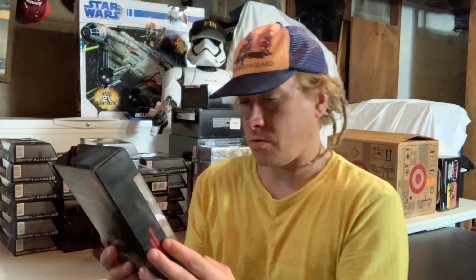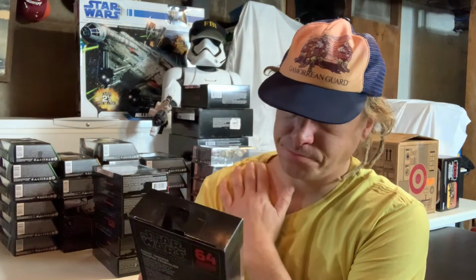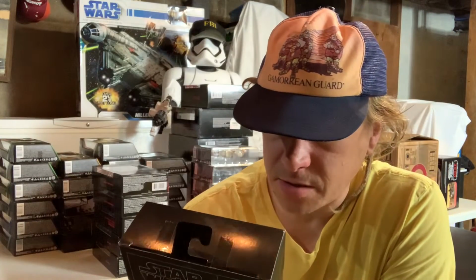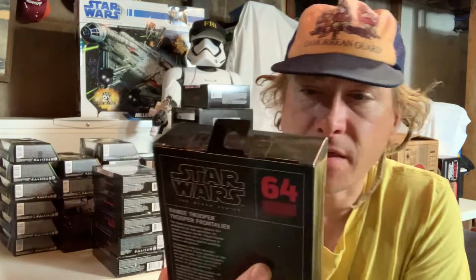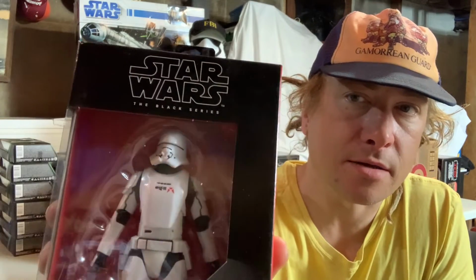Okay, we've got the Range Trooper from Solo. I think he's really neat. The cloth from his coat, that's actual cloth. Very neat. I like those little details. His helmet is a little bit different than a normal stormtrooper, which I think is really cool. I'm a bigger fan of this style helmet on these new troopers compared to the weird kind of duck one. I saw a thing where they were comparing it to Donald Duck.